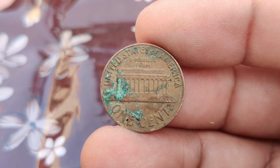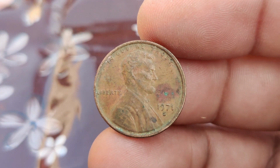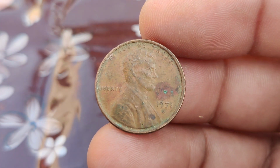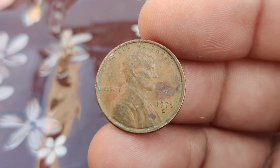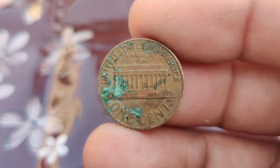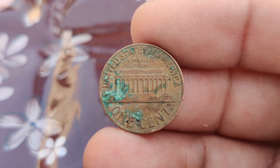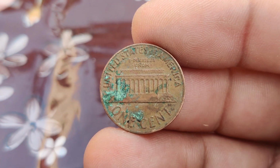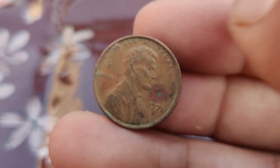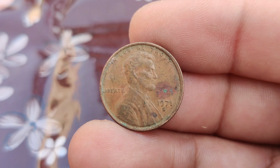Now, let's move to the reverse of the coin. The reverse features the iconic Lincoln Memorial, and it's where things get really interesting. If you look closely, you'll notice spring green spots scattered across the surface. These green spots are commonly known as verdigris, a corrosion product that forms when copper, like the material this coin is made of, reacts with moisture and air over time. While these spots might seem like a sign of a damaged coin, they actually add an extra layer of uniqueness to this particular 1971 Lincoln cent.